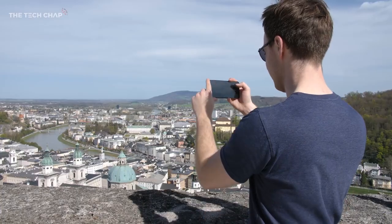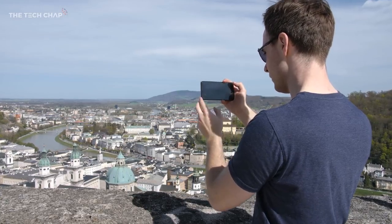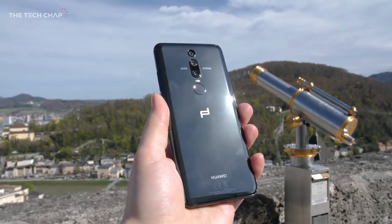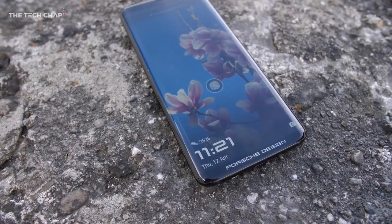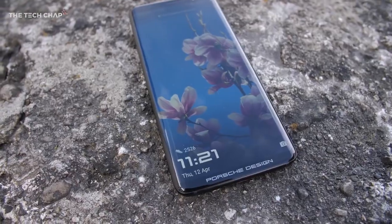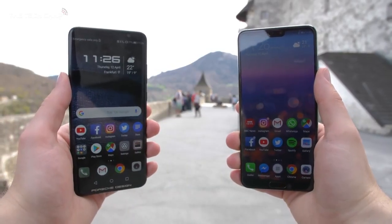However, as impressive as this phone is, and it really is, personally, I could never justify the cost, but if money is no object, or maybe less of an object for you, and you want the best smartphone in the world right now, this is probably it. Although personally, I think I prefer the design of the P20 Pro, notch and all.